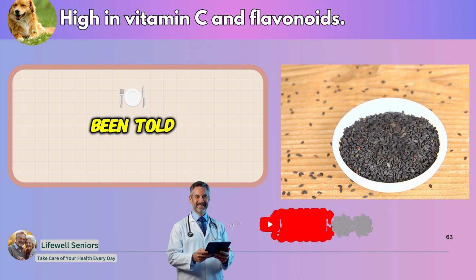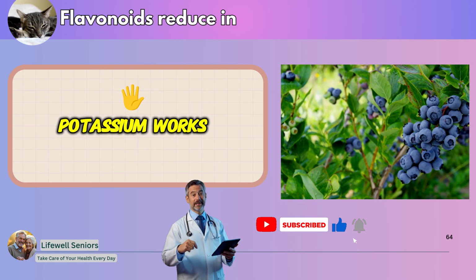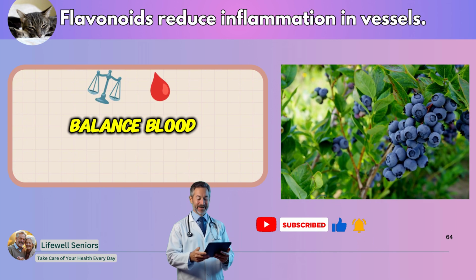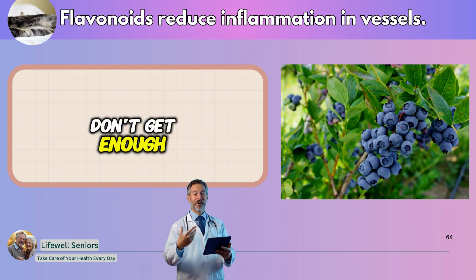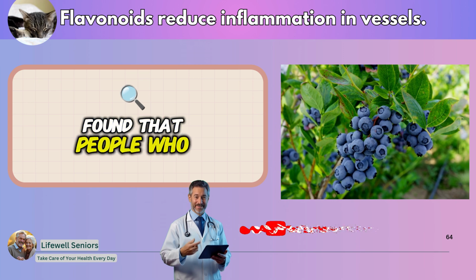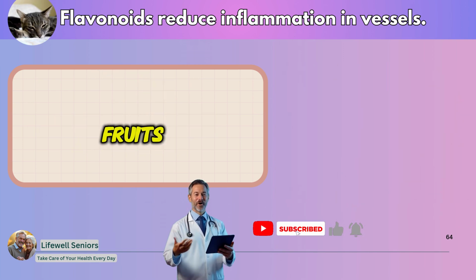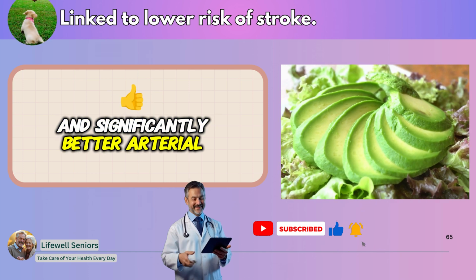And if you've ever been told to eat more potassium, oranges are a sweet way to get it. Potassium works hand in hand with sodium to balance blood pressure, and most people, especially older adults, don't get enough. A study published in the American Journal of Clinical Nutrition found that people who consumed flavonoid-rich citrus fruits, like oranges, had a lower risk of stroke and significantly better arterial function.